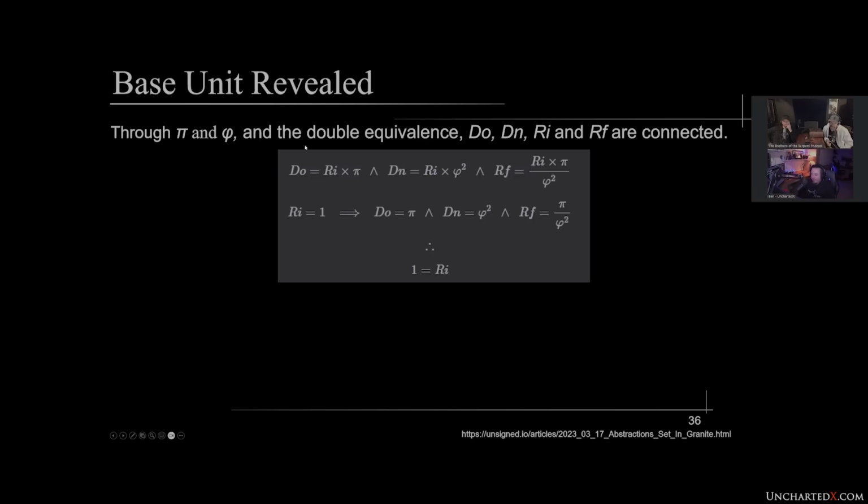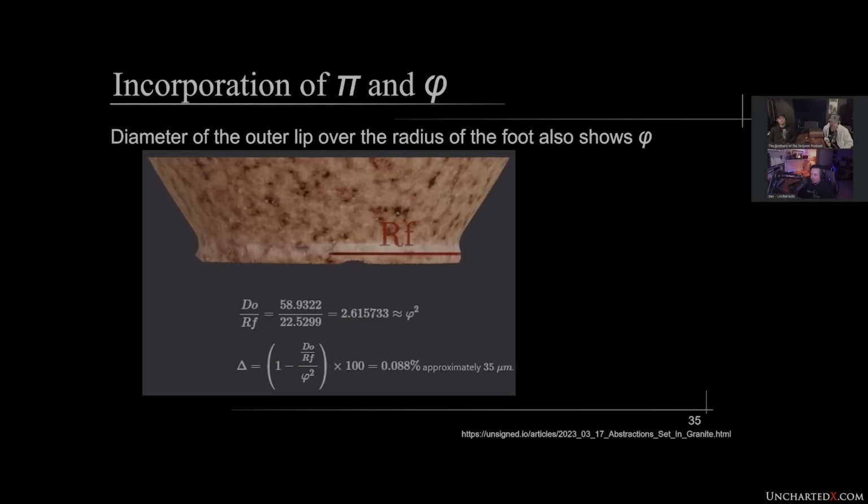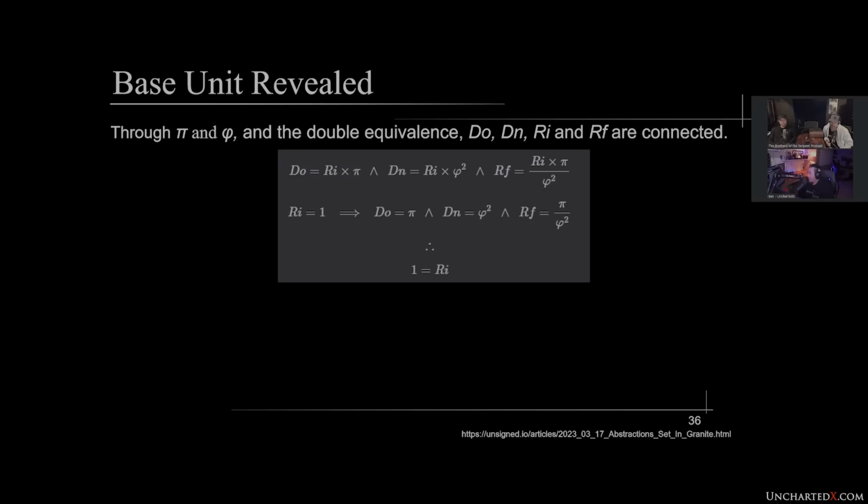So through pi and phi and this double equivalence of the radius of the outer opening, we can connect all four measures: the diameter of the outer lip, the diameter of the neck, the radius of the internal opening, and the radius of the foot. It looks complex, but it's actually pretty simple when you step through it. It's those same measurements we just went through. Where is it here? Why is it not showing up here? Damn it. Sorry. In my other version of slides, it goes through it. But I'll step through it.